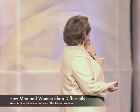Say Jack and Jill are buying some black slacks. Jack is looking for a good solution. Jack says he's got to replace a pair of casual pants. He decides he wants permanent press. They've got to have cuffs. They've got to cost less than $80.